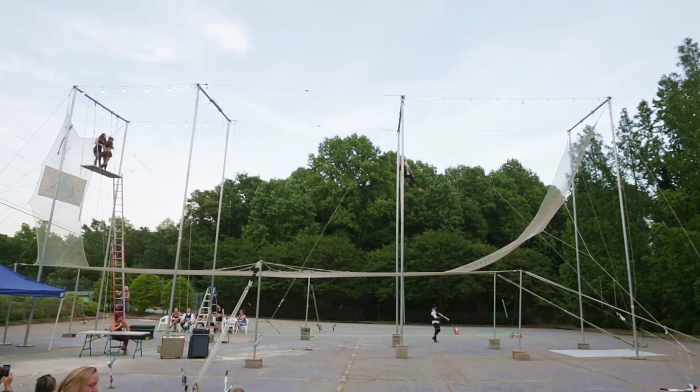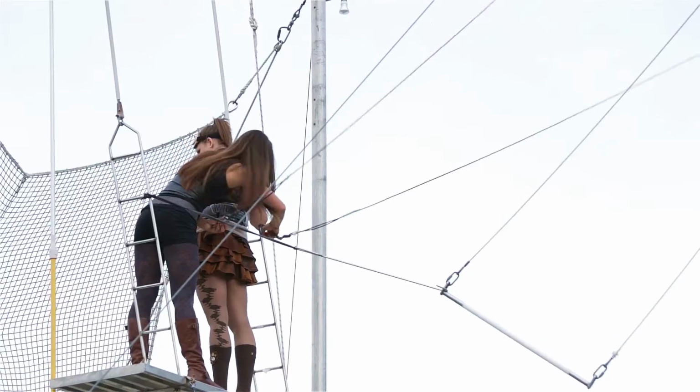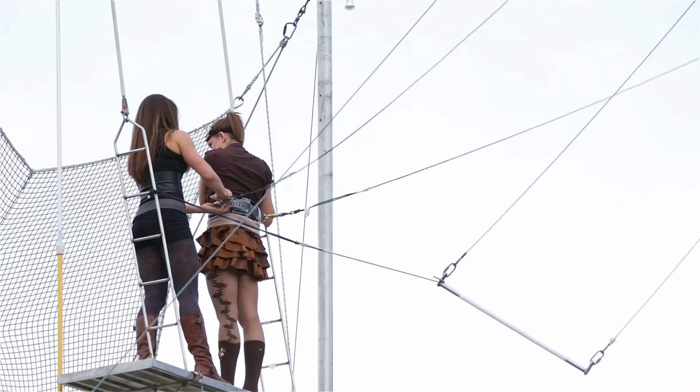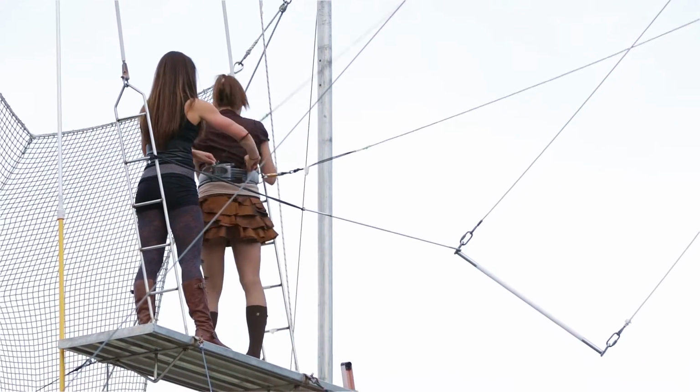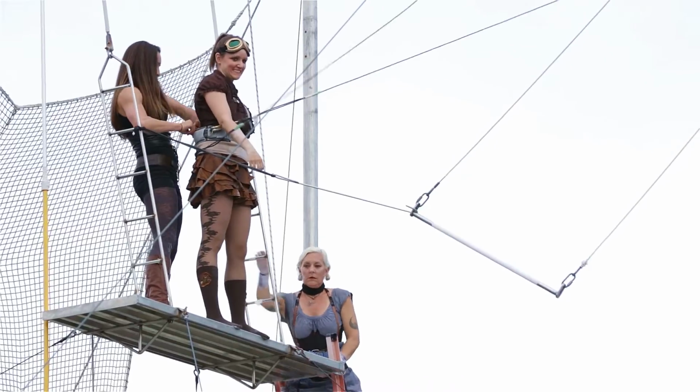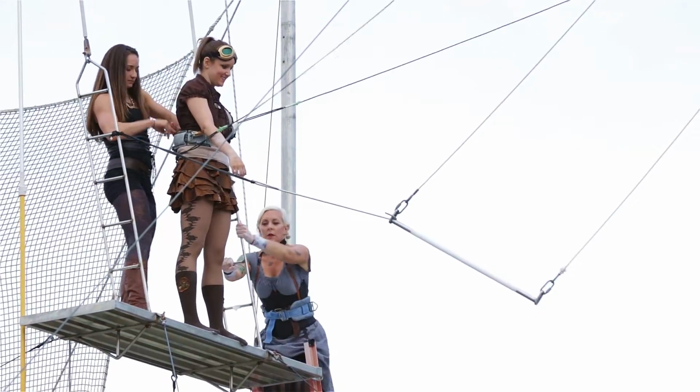Trick of the evening. This trick is called the cutaway. Something new about this trick is you can see Kaz, who's been dutifully pulling the lines and calling the tricks, has just thrown Shane a bar. Instead of the catcher and the flyer grabbing each other's wrists, this trick involves the flyer grabbing a bar presented to them by the catcher. Very exciting. Stay tuned.